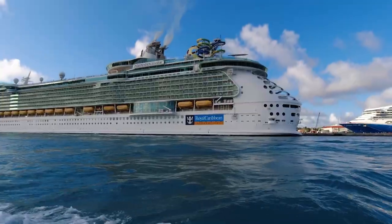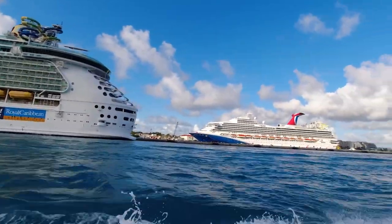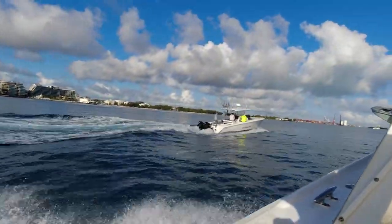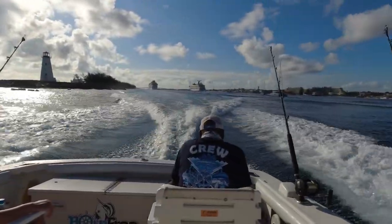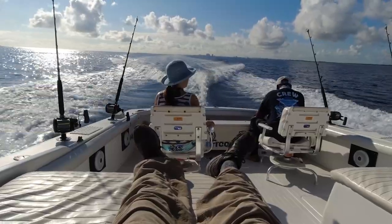Today we're going to take an 8-hour fishing trip out of Nassau, the Bahamas. We started it out at 8 o'clock in the morning over at the docks right in front of the Margaritaville restaurant on Paradise Island. This is a beautiful day. It's going to be in the low 80s, chance of rain later on, as there usually is.